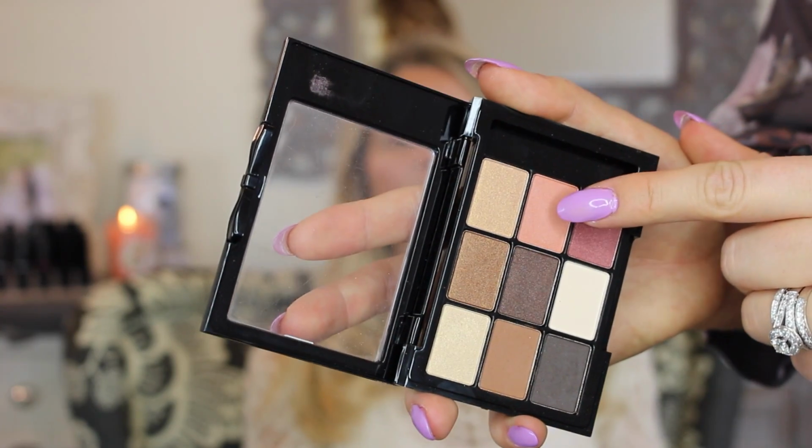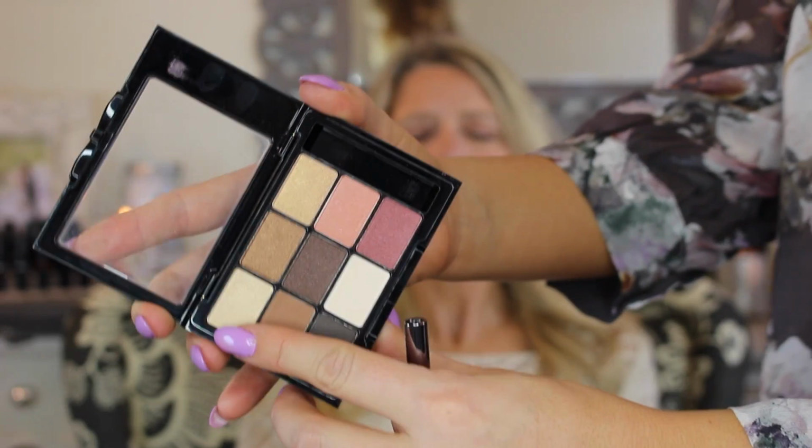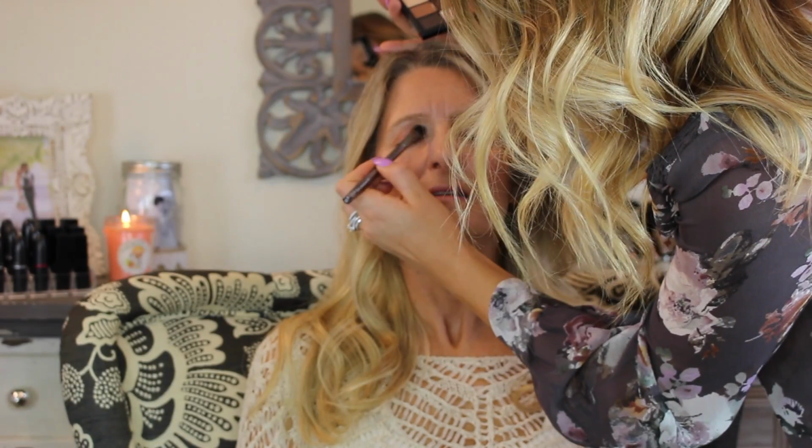I'm going to take this warmer peachy shade right here and just blend that into the crease as well. Last, I'm going to take this shade right here and we're going to brighten up the inner corner. I'm also going to take a little bit on the brow bone just to lift up the eyebrows.